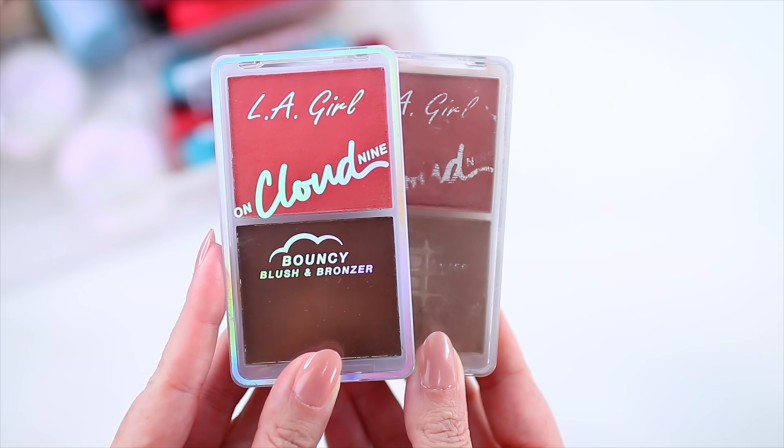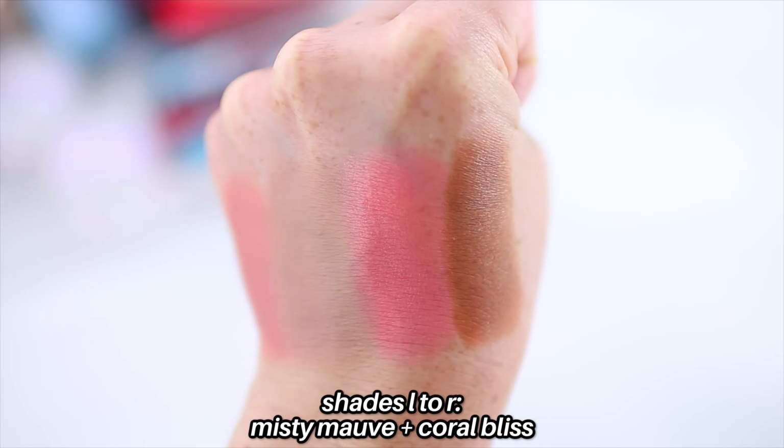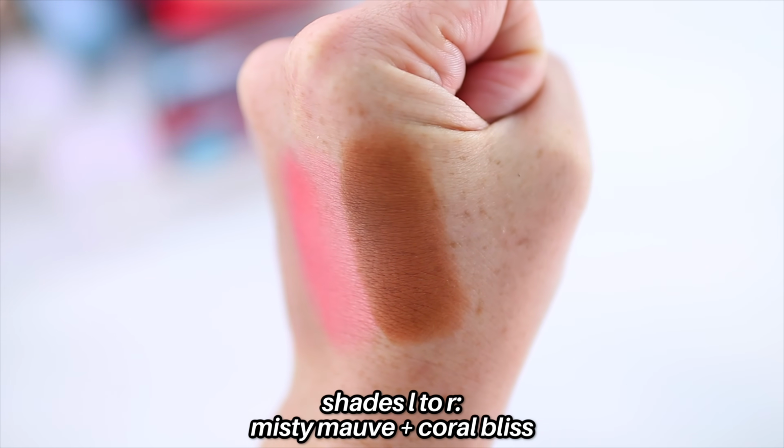And then I wanted to try out another one. This one is Coral Bliss. It's definitely more vibrant on the skin. The bronzer looks pretty intense, but on the cheeks, it is a little bit softer. I'll do swatches for you so you can see what it looks like. And then I think the third one is even deeper than this.